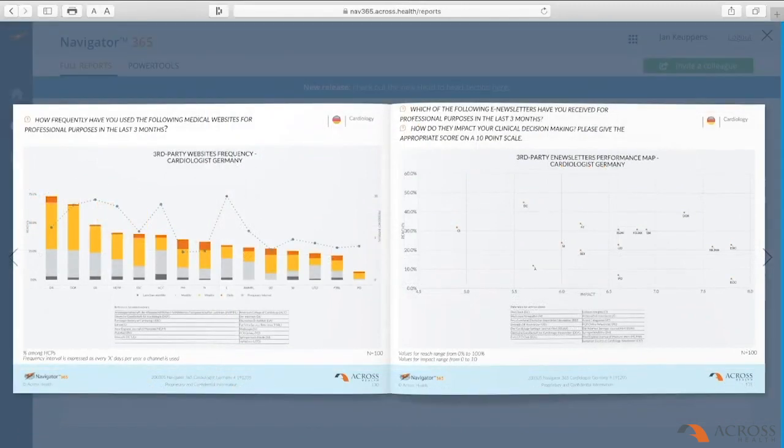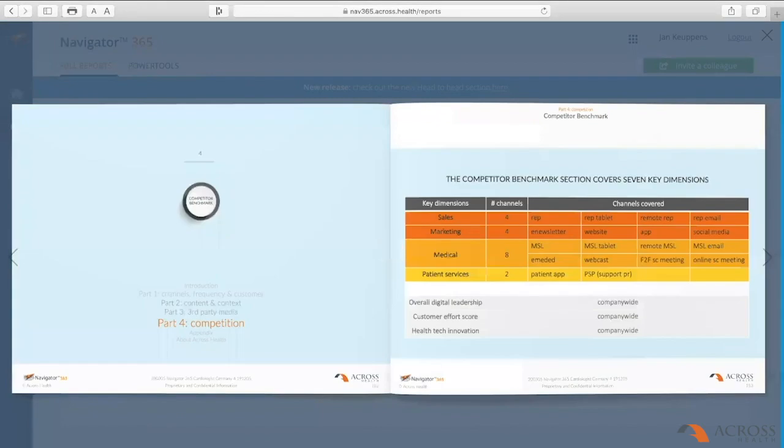So let's jump to part 4 of our research, competitive benchmarking. As you can see, our competitive benchmarking section will cover 3 company-wide competitive benchmarking assets, but we'll also cover 18 channels spread over 4 key dimensions, being sales, marketing, medical, and patient services. So the rep is part of it, remote rep email, etc. These channels have been handpicked based upon the fact that they're the most commonly used traditional offline channels, which were complemented by key online channels, such as, for example, website or app usage.